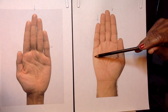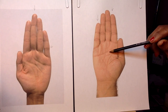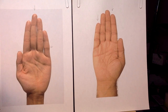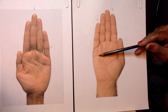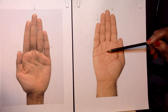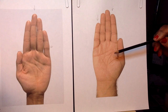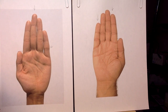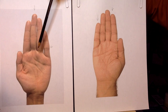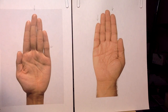All right, I look at these lines. This line, heart, this person has issues with the heart. Maybe not their fault, but they've had heartbreaks, because islands are starting at the beginning, which is common, but to continue on throughout the length of the heart line is not very common. So this just shows disappointments, heartbreaks. That's what it is, because it involves emotion. Let's take a look at this one. Pretty much the same thing.